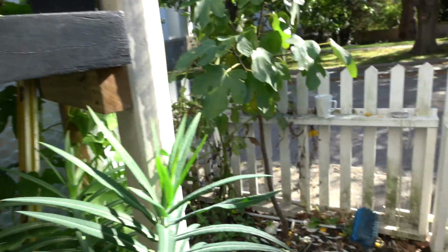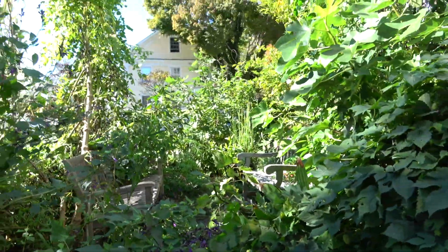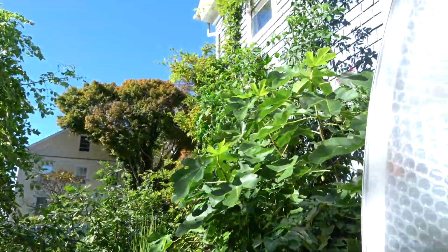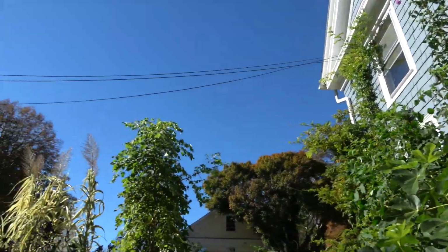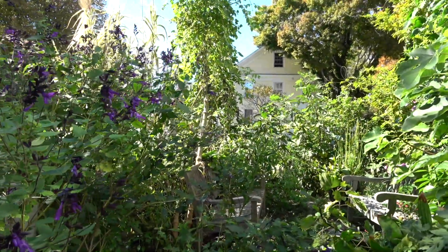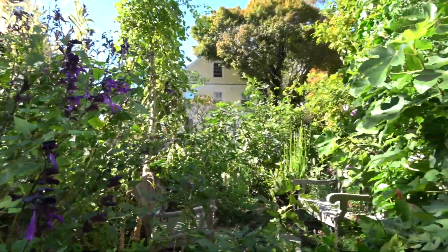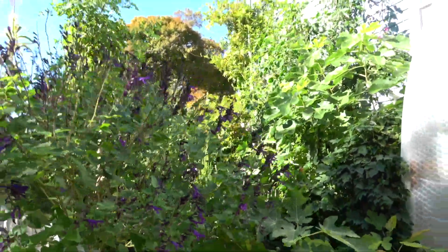So winter is coming, and it's time to start putting the garden to bed. I just always, in the springtime, forget how impressed I am with this huge growth. But with huge growth comes lots of pruning and lots of preparation to put it back to bed so you can overwinter it for next year.